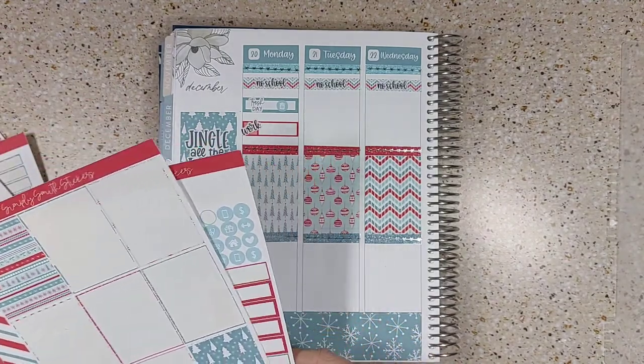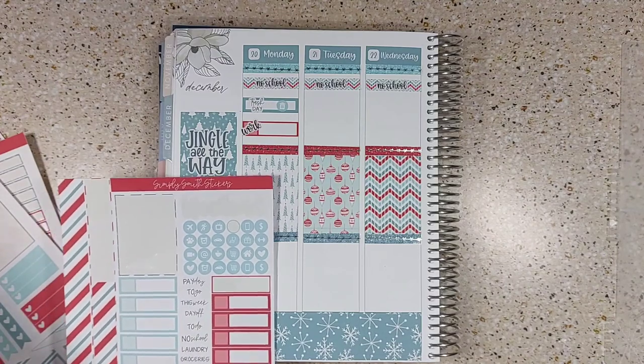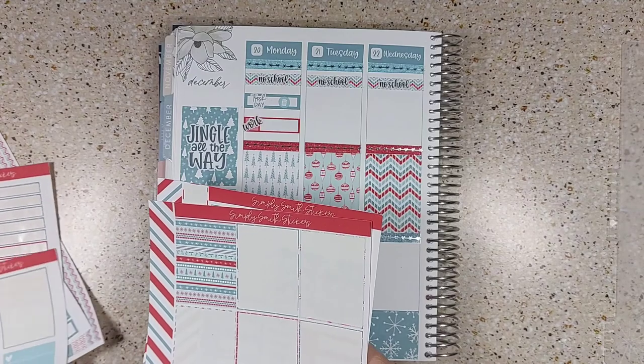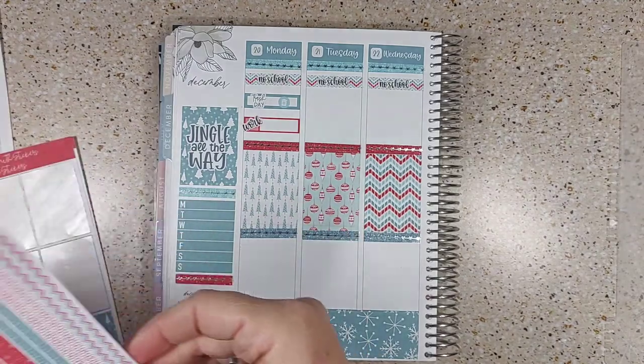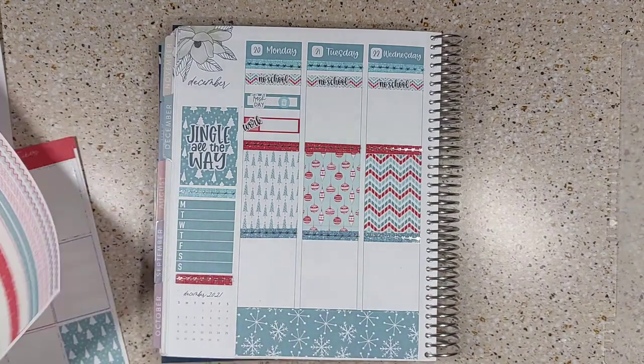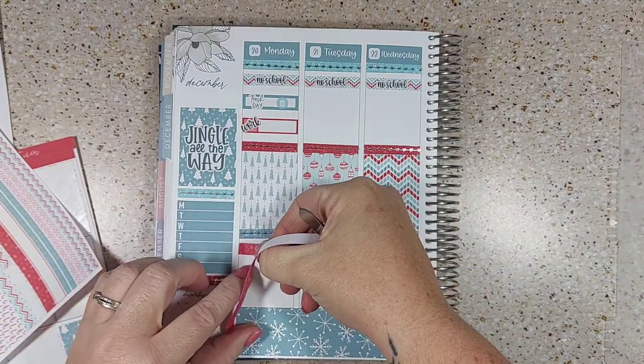Let's see what I want to do. So I have to go to work, and then my oldest son does have basketball practice. My middle child does not all week. So I kind of want to do more washi. I really like using this washi as a box, like a background.